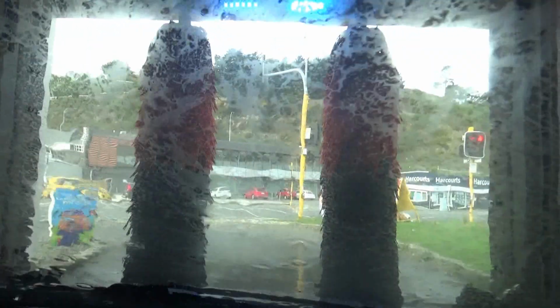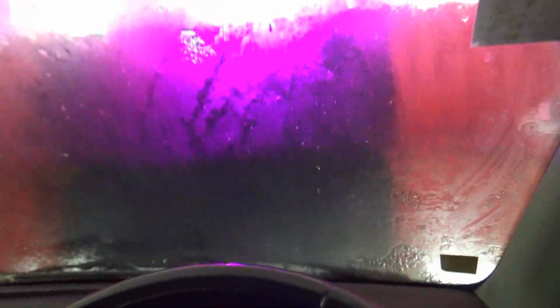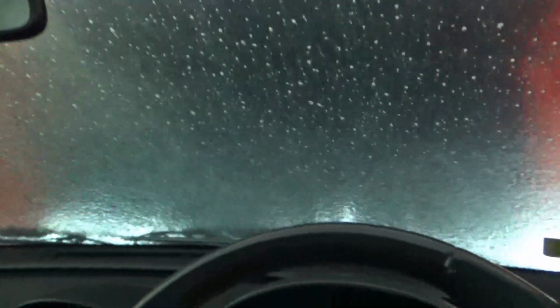And we should be on brushes now, aren't we? Absolutely. Orange and dark blue. Very, very nice. There's our nice Washtec logo up there. And my car is not very tall, so we've got a bit of high pressure as well on the wheel washers. I don't know if we'll get to see much of the orange, because my car's not very tall, so it'll be mostly dark blue for us.